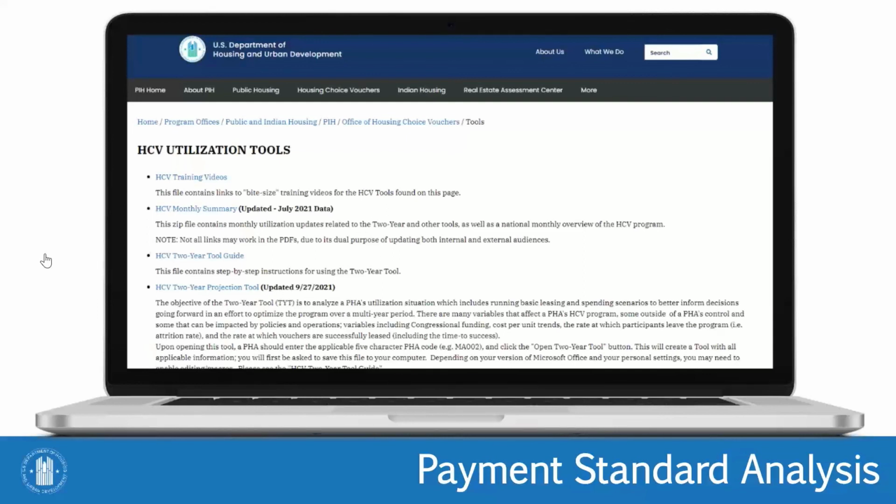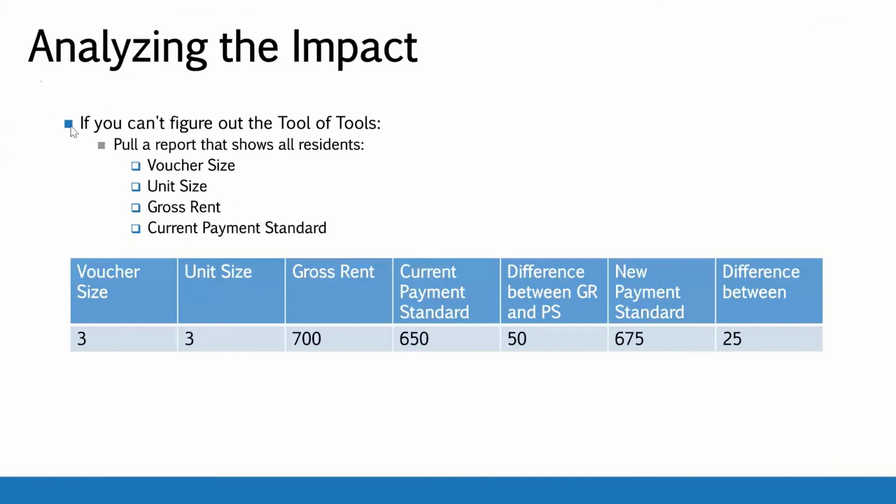One thing you can do, though, if you can't get the tool of tools to work in an effective way for you, is go old school with how you analyze the impact of a payment standard increase by pulling a report that shows all of your residents, voucher sizes, unit sizes, gross rents, and payment standards. And basically do it in a spreadsheet and do the math to determine the impact. And so in this case, you're going to want to look at voucher size and unit size because those impact what your payment standard is going to be.